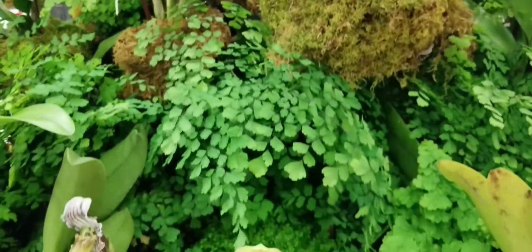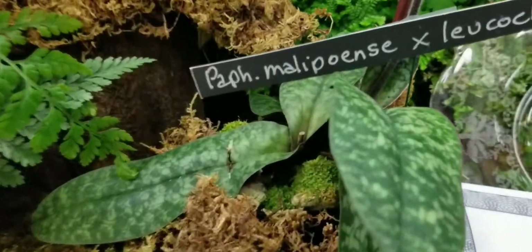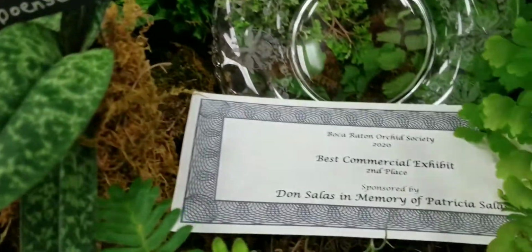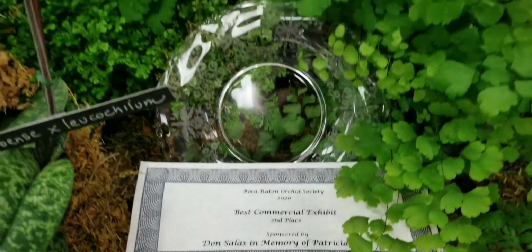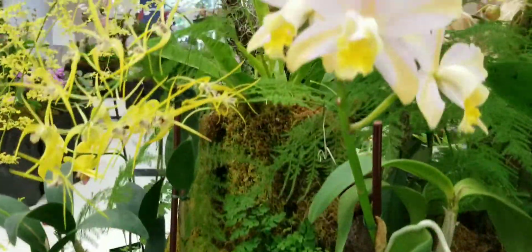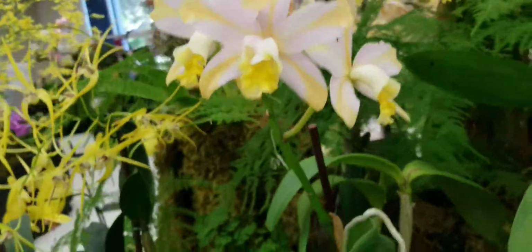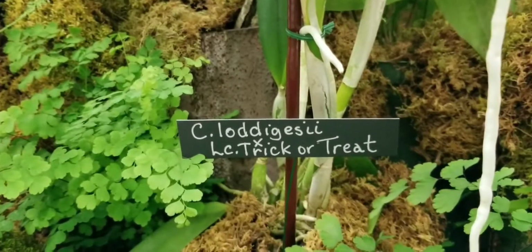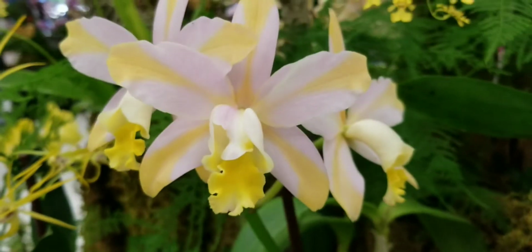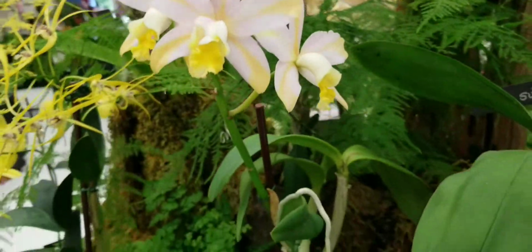Okay, then there is a path. Look at this boy. Not gonna even try to pronounce this. You do it. And there's her exhibit, second place. What I really, really like in her display, well, basically I like everything about this display. Look at this. Letizia crossed with Elsie, Trick or Treat. The colors. Look, it's been painted. Sherry probably painted it herself.